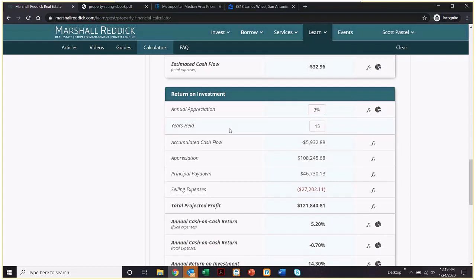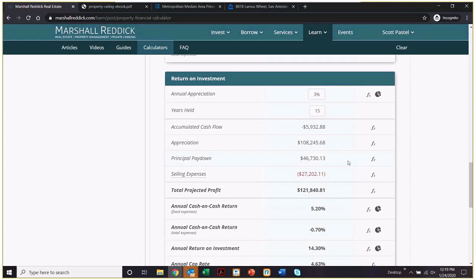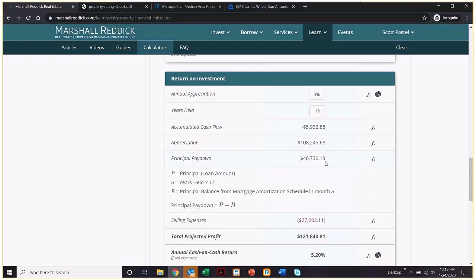But we can see our long-term projections here. If this property goes up in value 3% over a 15-year period with straight line appreciation, we're looking at a $108,000 gain. It has a mortgage calculator built in here, so we can find out how much the balance of the loan is reduced over a 15-year period based on our down payment and the interest rate quoted by our lender.